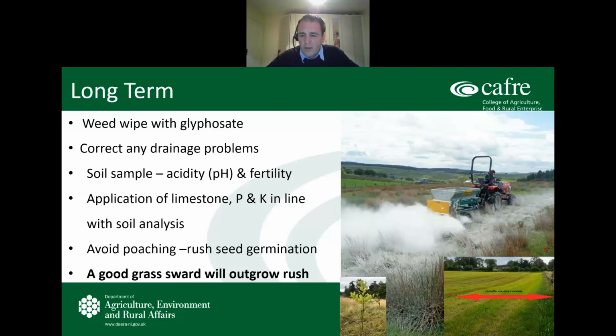Just a few other things to mention on that. Obviously, it goes without saying, if you are applying lime or fertilizers, make sure you stick to your buffer zone. Generally, if you have rush, you probably have a drain fairly close by. So make sure that if you're applying any kind of nutrients, you stick to the buffer zones that you need to maintain alongside those water courses.